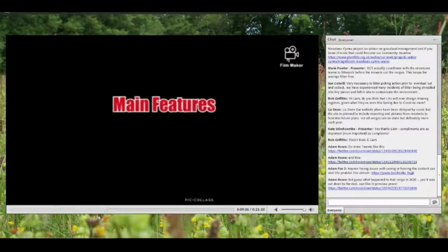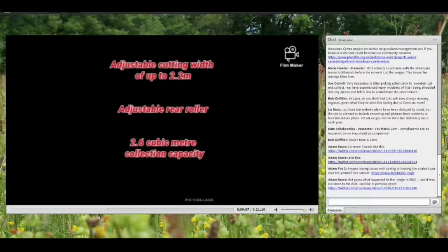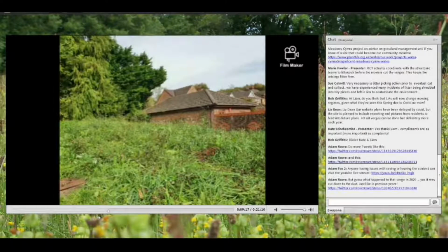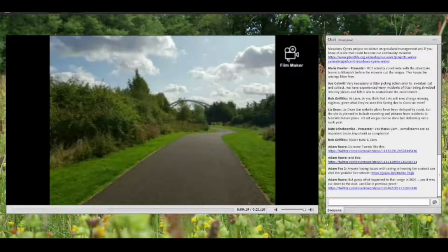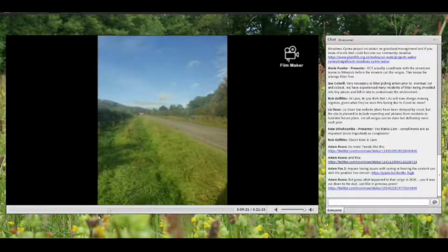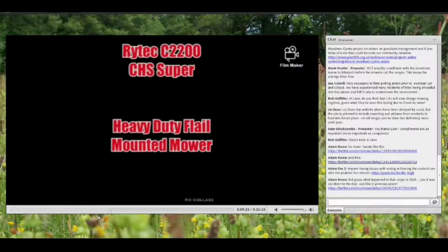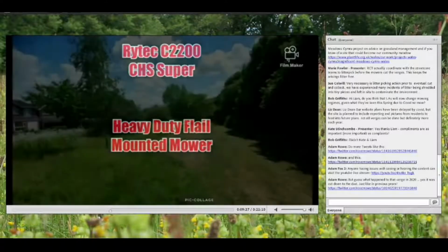Its main features are its adjustable cutting width of up to 2.2 metres, the adjustable rear roller and its 2.6 cubic metre collection capacity. To date, we have used this machinery in green spaces, selected roadside verges and our cemeteries, and we haven't had any teething problems. We are now in the process of identifying further sites for its use for next year.